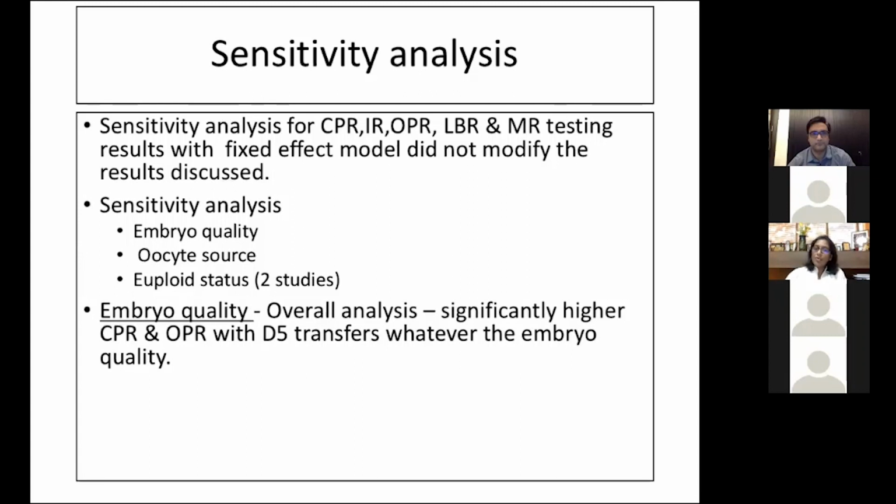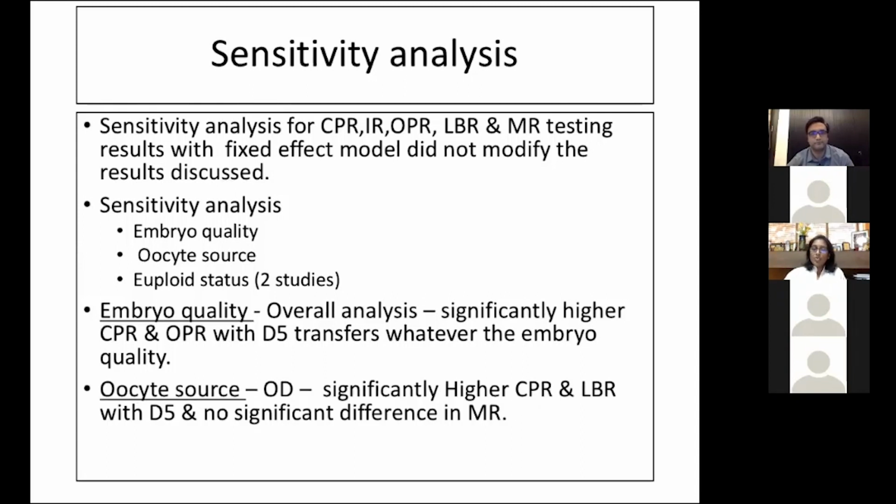As far as the embryo quality was concerned, in the overall analysis, significantly higher clinical and ongoing pregnancy rates were seen for day 5 transfers, irrespective of the embryo quality, as compared to day 6. For the oocyte source, only one study stated the source of oocyte, which was donor oocyte, and it showed a significantly higher clinical and live birth rate with day 5. However, no significant difference in the miscarriage rate was seen, whether a donor or autologous oocyte source was used, as compared to day 6.